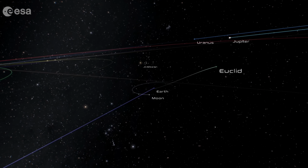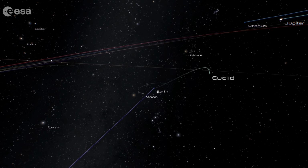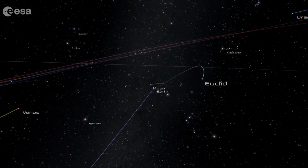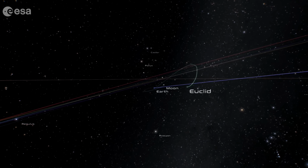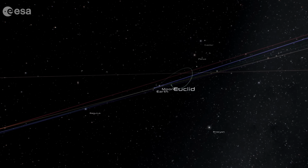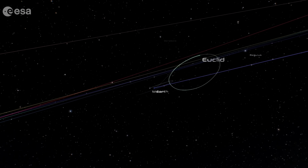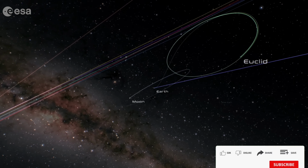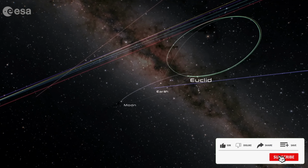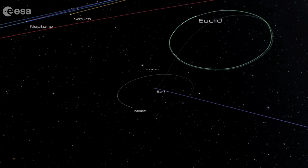Euclid operates from a special vantage point in space, known as the Sun-Earth L2 Lagrange point. This location, situated approximately 1.5 million kilometers from Earth, offers a stable environment and minimal obstruction from Earth and the Moon, making it ideal for deep space observations. From this unique orbital position, Euclid conducts its extensive survey of the cosmos with minimal interference, providing a clear view of the universe.